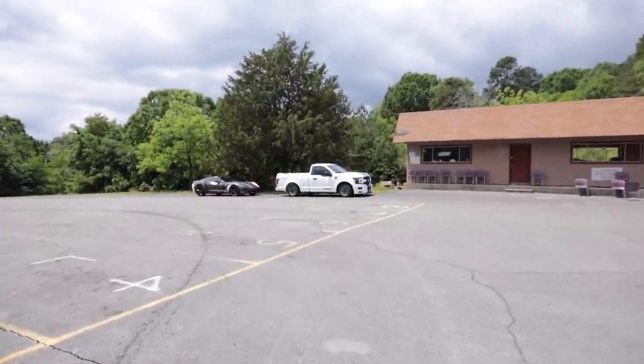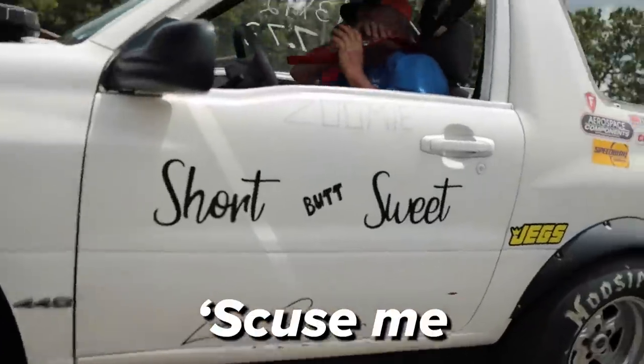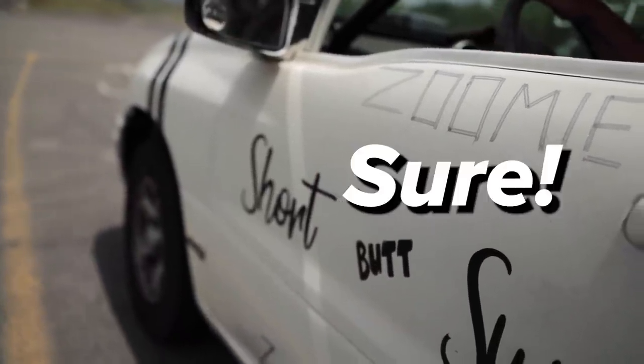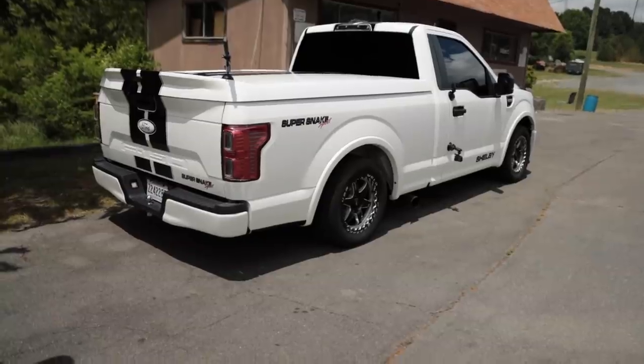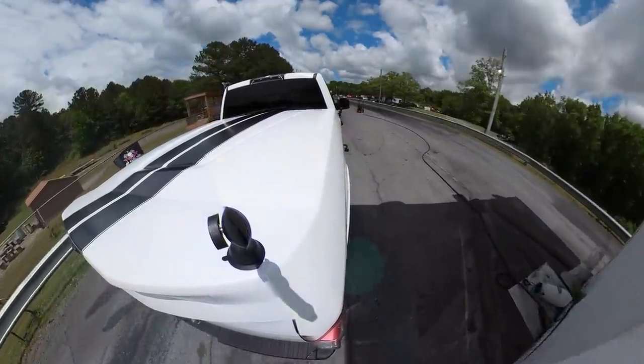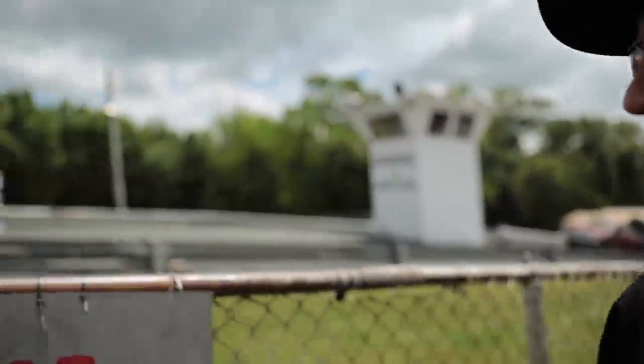You know one thing, that truck looked bad. Meanwhile. Excuse me. Later on, would you be interested in running that Shelby truck right there? Sure. All right, cool. You think they'll do a burnout? I don't know. Let's see.